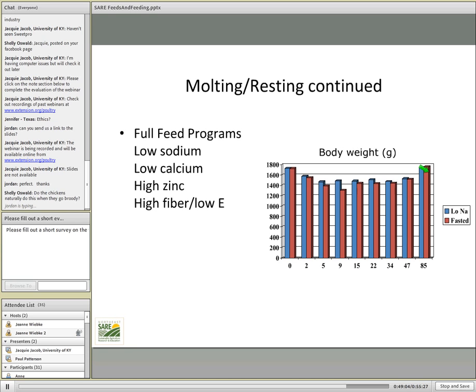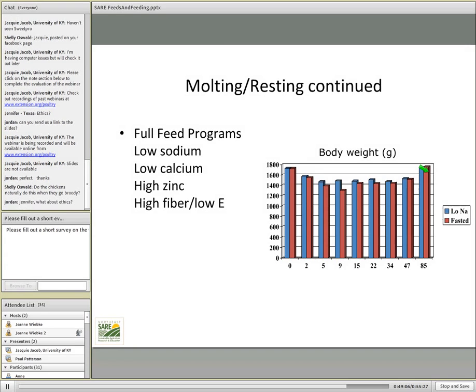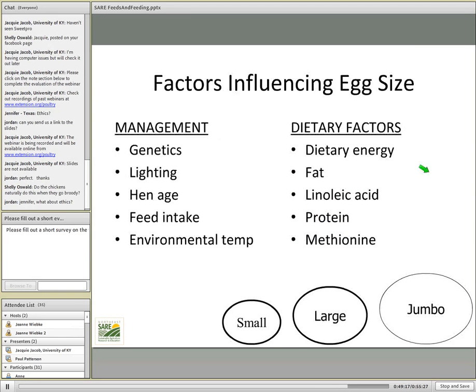Again, there's many different feeding programs that you can deliver during a molt with low calcium, higher levels of zinc, higher levels of fiber that will bring about reduced level of consumption.